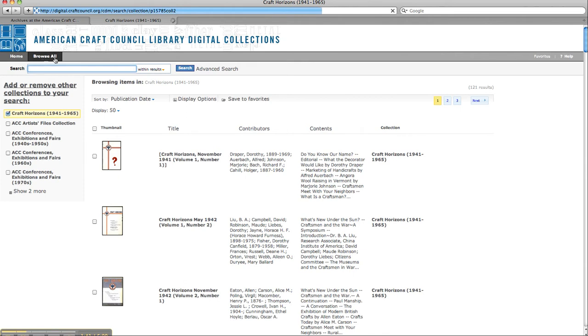Here are the 121 issues of the first 25 years of Craft Horizons in their entirety. Each item on this list is an entire scanned issue of Craft Horizons. Clicking on the Home button returns us to the ACC Library Digital Collections.